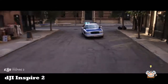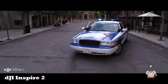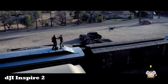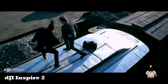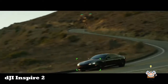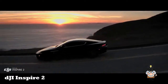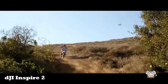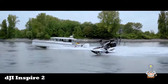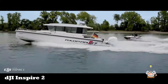New intelligent modes, including Spotlight Pro and Profile, make cinematic shots easier for production teams and even for single operators. Spotlight Pro keeps the camera locked on the subject, rotating beyond 360 degrees to fix the target in frame as the Inspire flies. While Profile Mode turns the camera to capture the subject's profile as the Inspire flies forward. By maintaining forward flight, obstacle sensing systems are able to protect the aircraft.